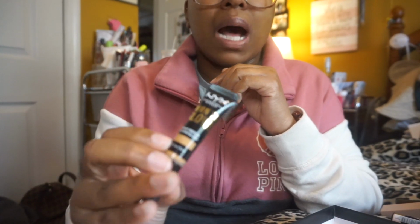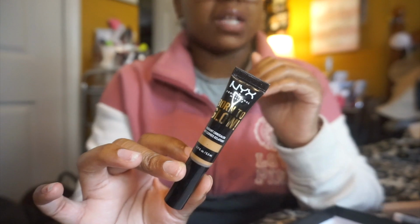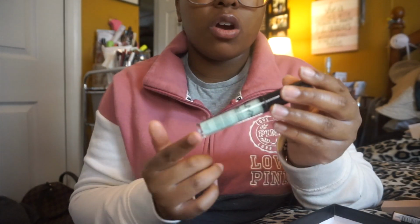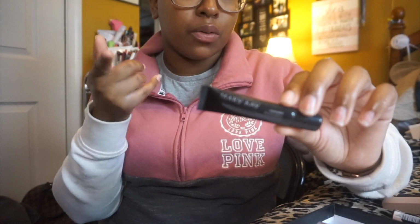NYX Born to Glow was not my fave. It's not one that I hate, but I am going to give that to someone because I wasn't feeling it. There's these bases that you guys are going to see me bring up a lot. Greens are usually for red spots. I don't really have a lot of red spots anymore, so I'm going to get rid of it. I think it's old anyway. Mary Kay, I'm pretty sure I haven't worn this since 2014, so no.